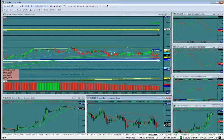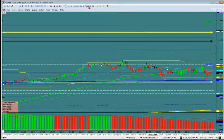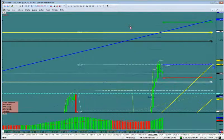EuroCAD is in a sideways movement. We've already identified the target up there as above everything that we've got. All right, so the first target is the R6 at 140.47, and up to 140.72. Overall, it's going up to 141.00 if we get enough steam to do it.